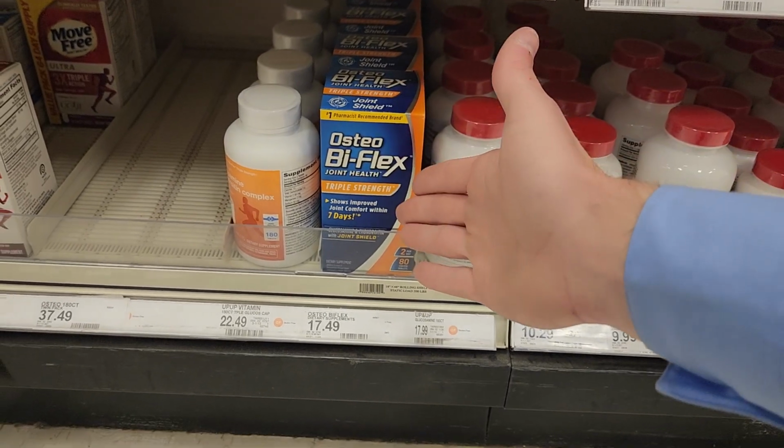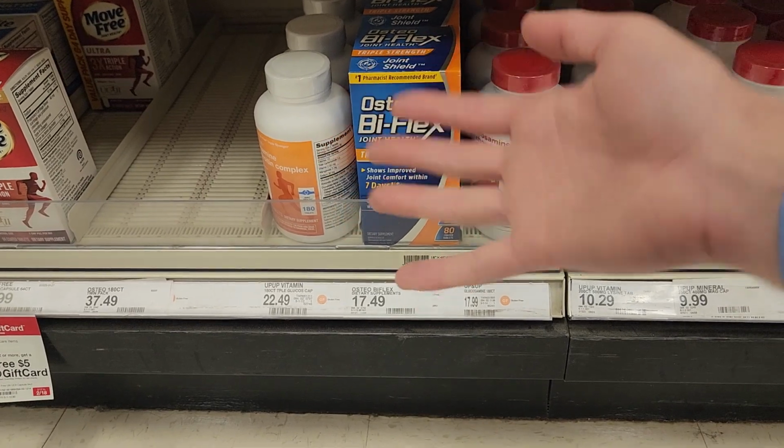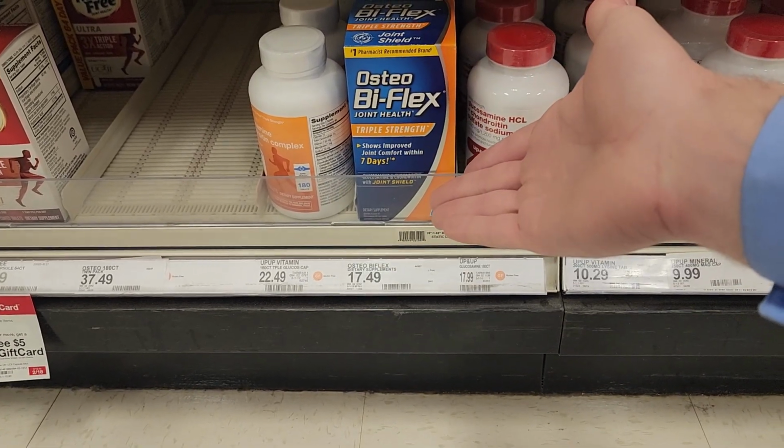When it comes to joint health, losing weight is one of the most important things you can do. Every 1 pound of weight is 4 pounds of joint pressure. So if you've got pain in your body, find out what your ideal weight is.